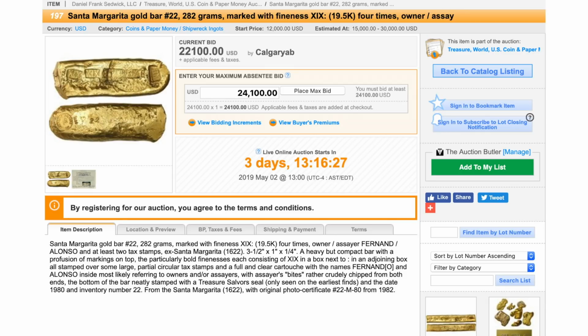Another ship to go down in 1622 is the Santa Margarita, and Lot 197 is a beautiful gold bar that was recovered from the Santa Margarita in 1980 by Mel Fisher. What can you tell me about this object? Well, first of all, this is our specialty. I don't know of any other company that sells as many shipwreck ingots as we do.